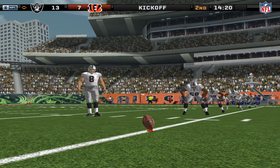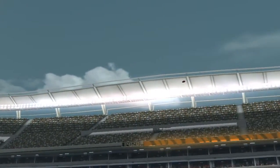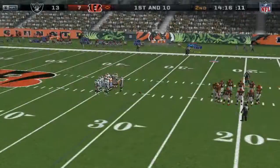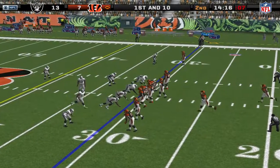Number 8 looks like he's just about ready to kick this one off. Lined up for the kickoff. Phillips back to return. This one is fielded by Phillips. Phillips finds some open area on the return and brings it back to the 31. So they have first and 10 here.